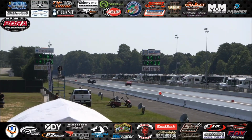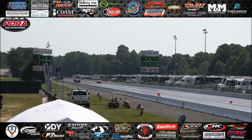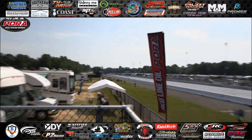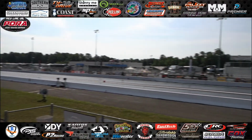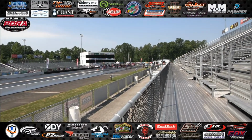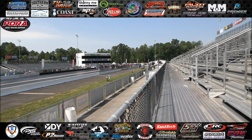Well, that was a little better. He was out of it early, but we got him. 416 for Butner, out of it early, only 137. 451 for Weedle. He was having trouble early as well. 113 down low, 283 to the split. Lift at the 330, coast down 451, 129 miles per hour.